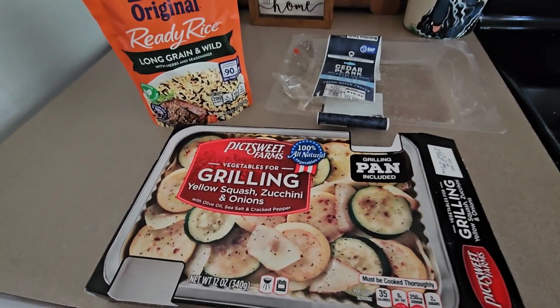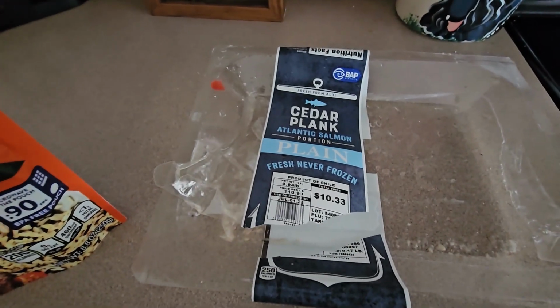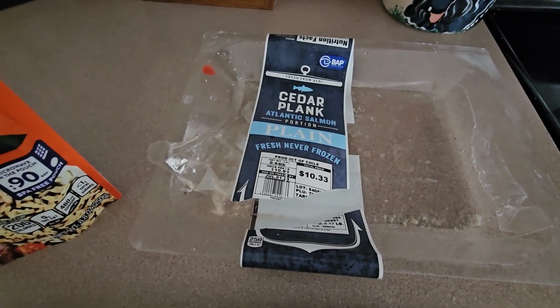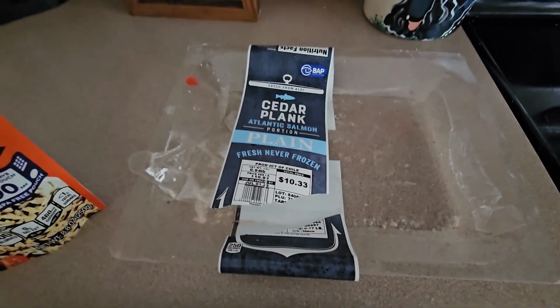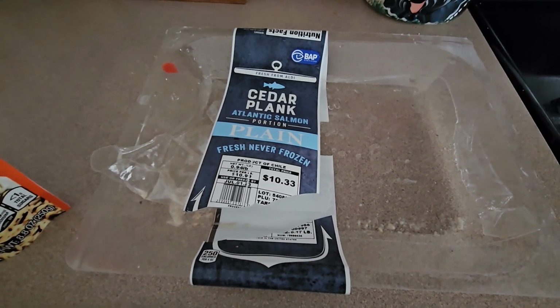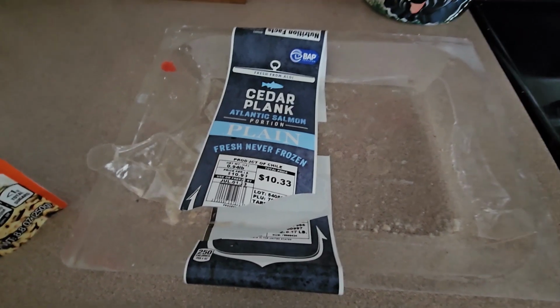All right, for dinner tonight, we are doing some cedar plank salmon. I get this salmon at Aldi, and I honestly used to just buy it because I like the cut of it better, and I would get home and take it off the plank and cook it on the stove or in the air fryer, however I wanted it. My husband started grilling these, and it is so good. He literally puts it on the grill for 25 minutes, I believe, and it's perfect.